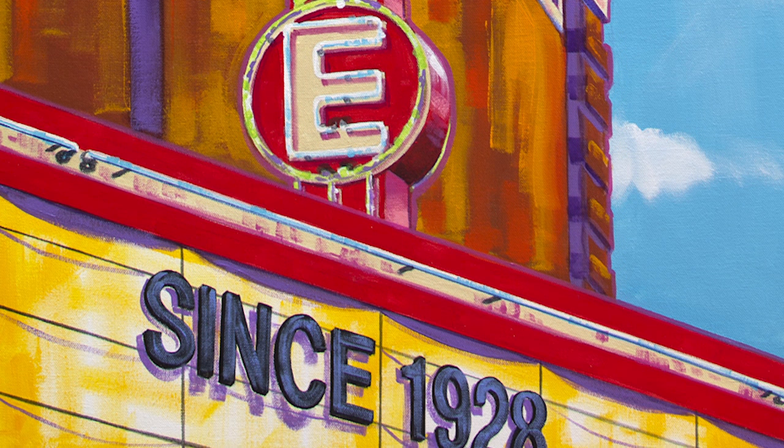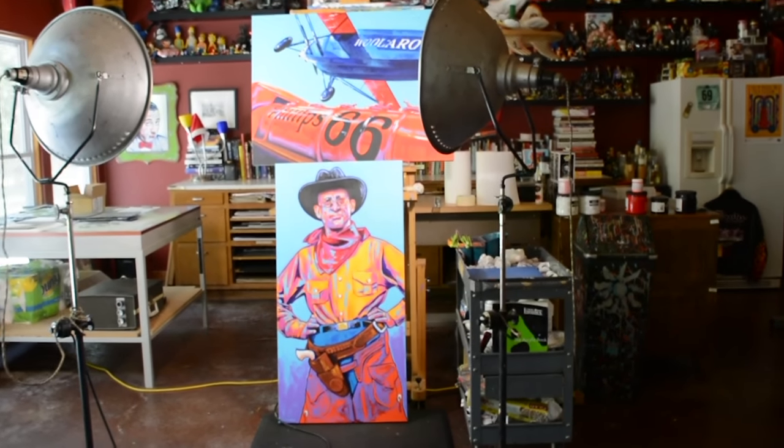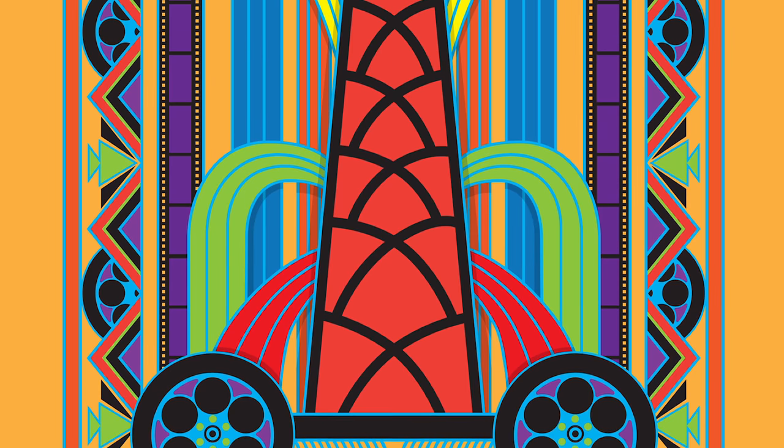I look at it as almost the same process as filmmaking to some degree. You come up with a general idea, and then you put the base colors in, and then you add things to it, and you take things away until you have a final product.